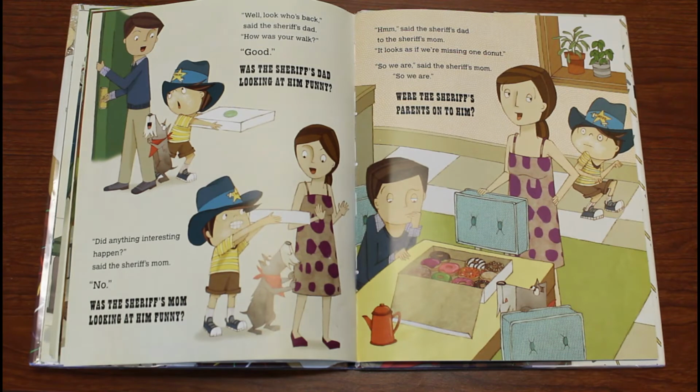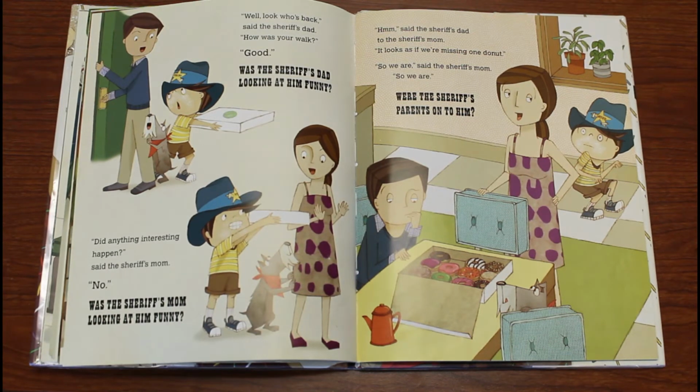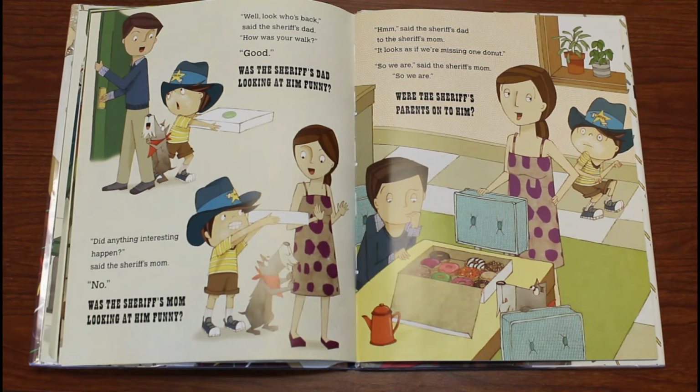Well, look who's back, said the sheriff's dad. How was your walk? Oh, good. Was the sheriff's dad looking at him funny? Did anything interesting happen? said the sheriff's mom. No. Was the sheriff's mom looking at him funny?